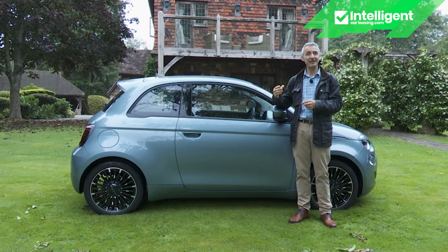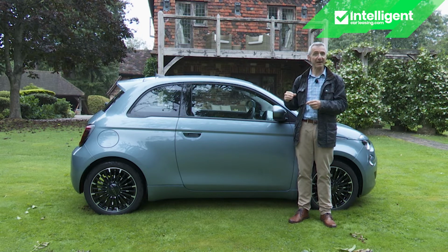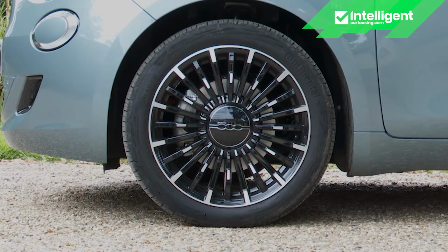Wheel size, that depends a great deal on trim choice. The base 24 kWh action spec model uses 15-inch steel rims. With this 42 kWh version, depending on spec, you'll either get the 16-inch alloys or these 17-inch rims.